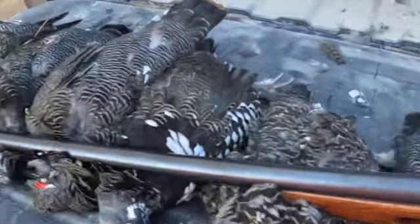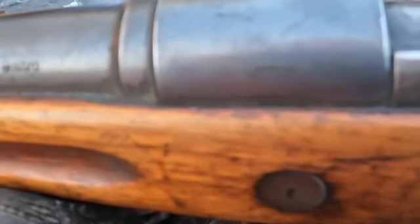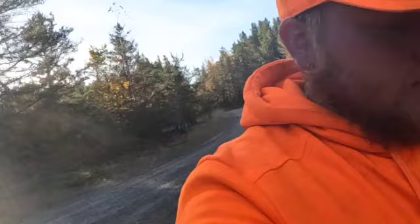Bolt action gun. All we know is it says Germany on the barrel, and that we've got pictures of our great great grandfather with it when he was a young man back in the early 1900s. So, at least 100 years old. It's been in the family that long. It's killed a pile of birds, pile of deer. And it will continue, no, maybe not deer anymore, but it'll continue to kill birds anyway.